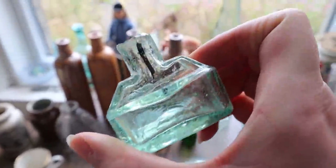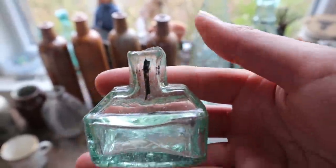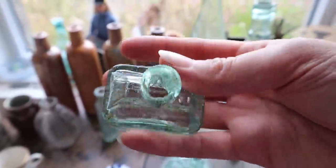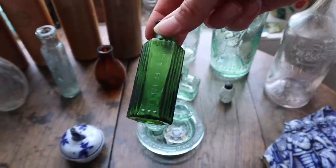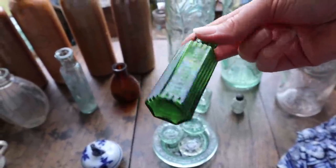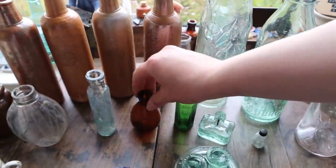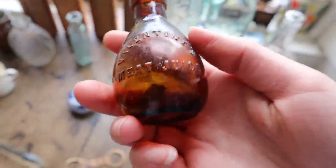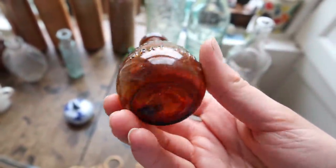And it's got a lovely burst bubble in the neck, which still has remnants of the ink in it. How cute's that? So that'll go in our ink bottle collection. We've got a poison bottle, of course. Lovely, you know how all mudlarks love their poison bottles. This meat juice. We've never found one of these meat juice bottles. Valentine's meat juice. Sounds lovely, doesn't it?